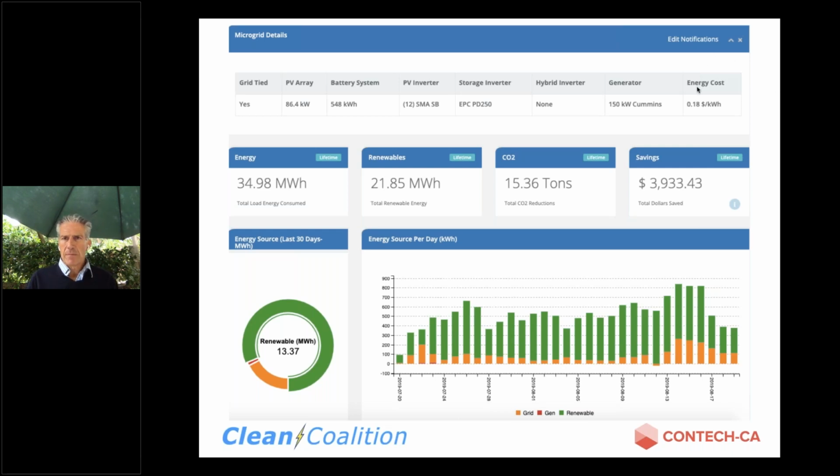Yeah, thanks, John. So the San Benito Health facility project consists of, as you can see here, actually a look at the dashboard from the Elm field site controller. Elm is a company out of Texas that we partnered with on this project to supply the packaged controller battery system. The project consists of 87 kilowatts of solar on the roof of the hospital, a little bit over a megawatt hour of stored energy, coupled with an EPC 250 kilowatt inverter.